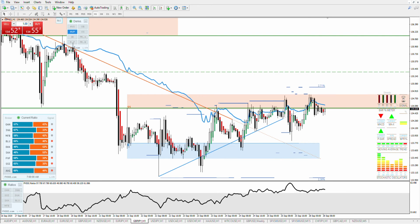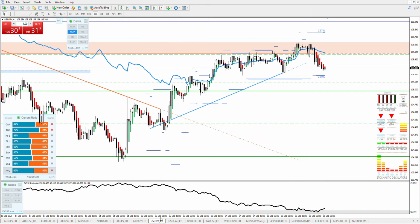Pound yen, monthly support 3. So we pretty much got oversold because this is monthly support 3. So I'd imagine this should probably hold, 134.53. We're on it now. We are a sell, and they went long over time. SLC above is 135. SLC below is 132.99, or 133.